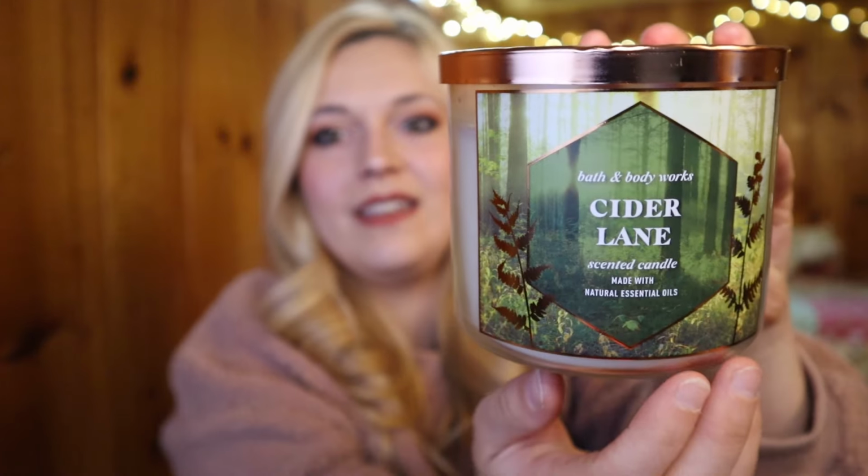one had one of those fancy lids, which kind of made it not very affordable, in that it didn't really match with any of the sales that they had going on for three-wick candles. And I just didn't want it in Halloween packaging. I wanted it in the cozy fall packaging, so I passed on that Cider Lane. I probably should have just done it anyway because it is my favorite scent, but this is one that I've been holding on to since, actually, what is the year on this? 2022, so I think that was the last time we had seen this candle.